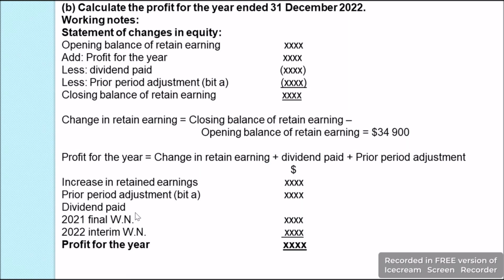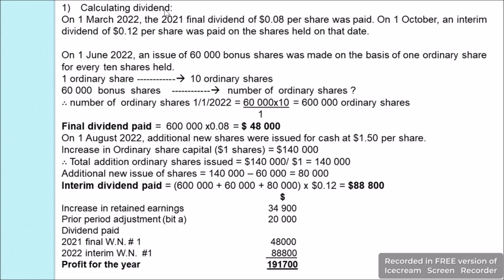Here in the question the dividend paid was of two types: the final dividend and the interim dividend. As we have to calculate these figures, we will do it in our working notes and then we'll get the profit for the year. So now let's calculate the dividend. It was mentioned that on 1st March 2022, the 2021 final dividend of 8 cents per share was paid. On 1st October, an interim dividend of 12 cents per share was paid on the shares held on that date.